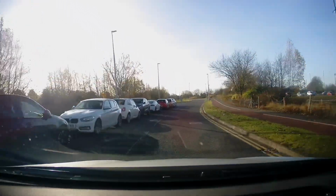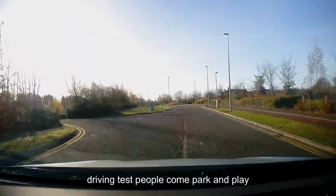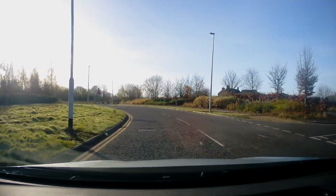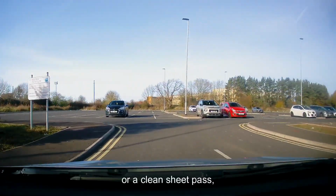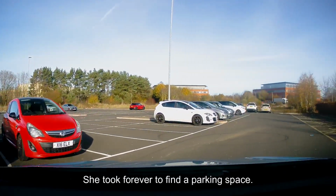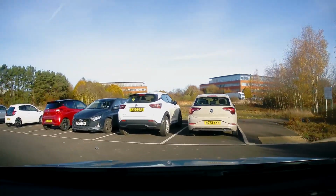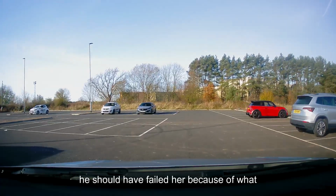What we do find though, at times on driving tests, people become parking bay blind. They will drive around an empty car park looking for a parking bay. Now I had this once with one girl. She was on for a clean sheet pass, 0 faults. She went into an empty car park. She took forever to find a parking space. She eventually parked in it with no problem, but then she decided to come back out and pick a different space. Now, the examiner told me he should have failed her because of what she did.